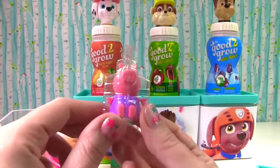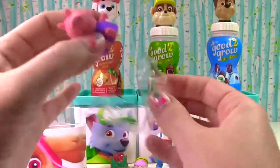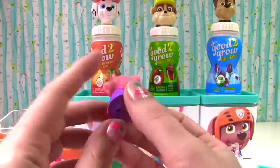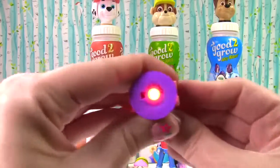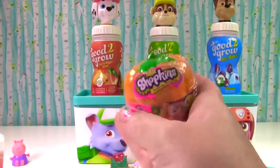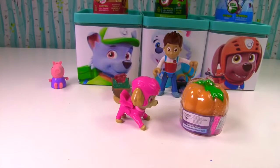Check it out. Is this Peppa wearing a purple dress with a little star on it? I think it is. She's looking super duper cute. And let's have her shine that light. Whoa, it's a red light. That's so cool. And I saw a little Shopkins pumpkin in here. Shopkins pumpkin, I didn't want to miss this.